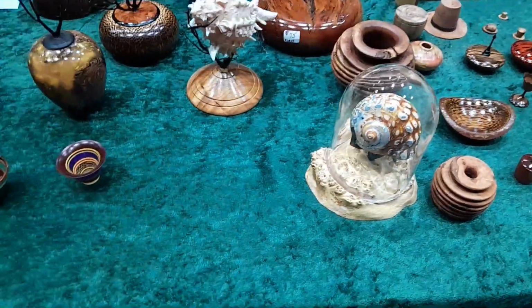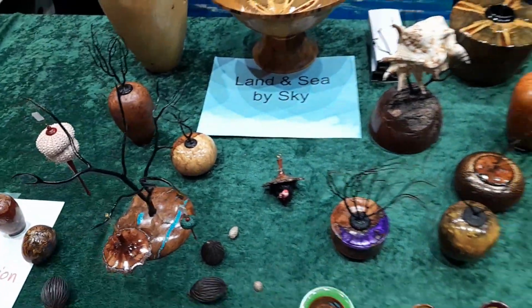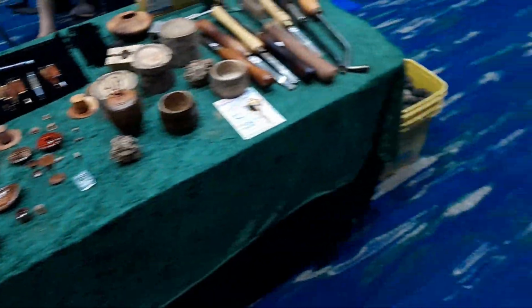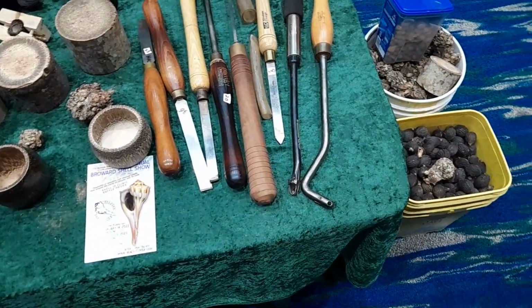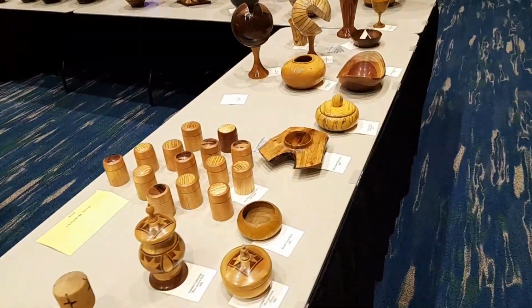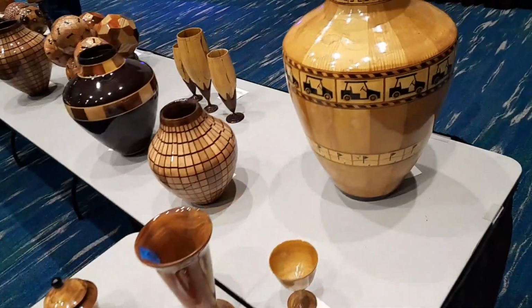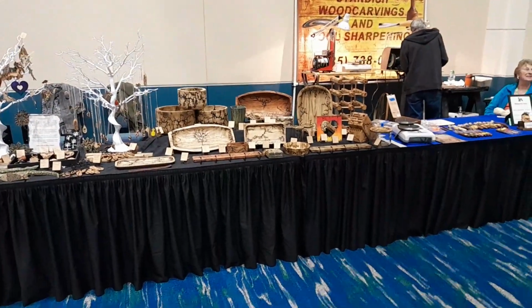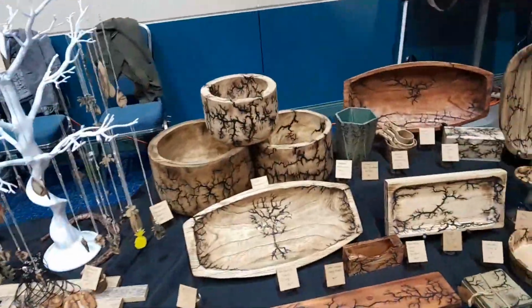Huh. Looks like a real shell, doesn't it? How then you paint them? Oh, nice. Some more tools of the trade. Looks like some lathing tools. Lots of different categories, and you see these are more toward a particular style. Lots of bowls. Some people get into doing trays and stuff, and they start doing a whole bunch of them.